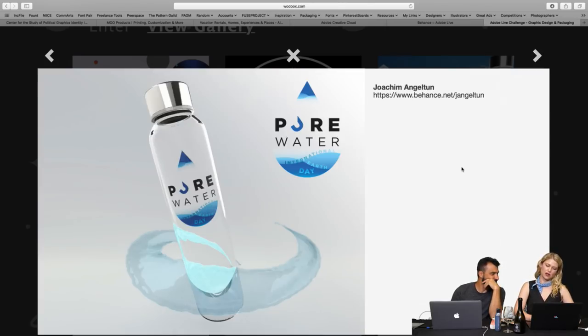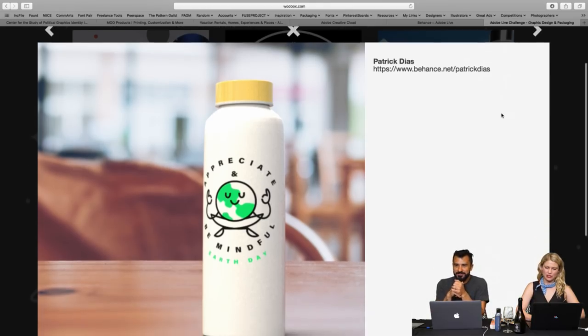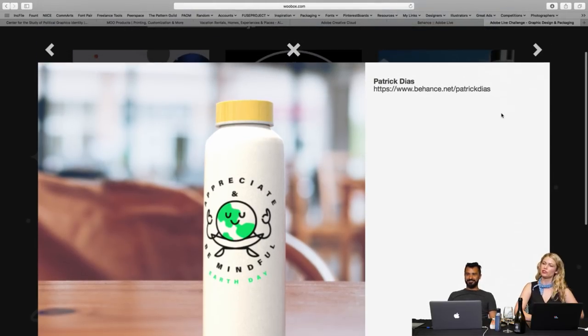Oh, this looks great. So Joaquim did both the logo and the effect, which is awesome, and the render looks really good and crisp. It looks like for pure water, it's got a nice splash going in there. Nice job, Joaquim. You can watch it there. It looks even better there, right? So this is Patrick Diaz. Yes, the earth. This looks like a frosted, or maybe it's aluminum. But it looks recyclable, which is good.